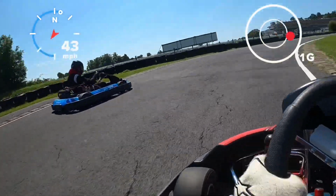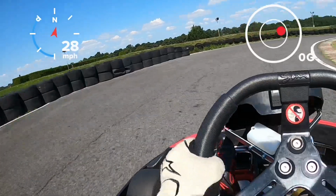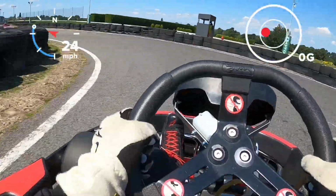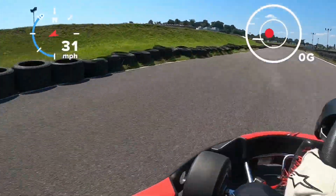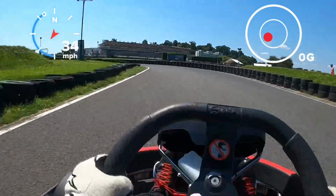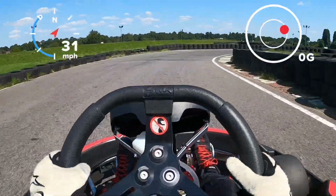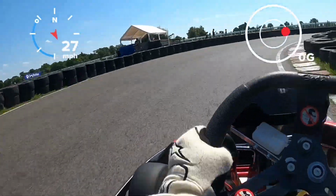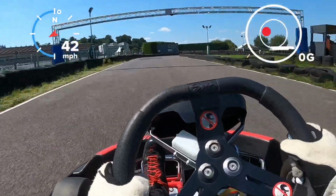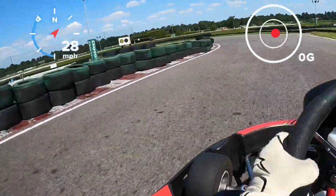Doing our absolute best to put as much pressure on, and in fact Jacob has made a mistake there. He's gone wide. There's no contact at all. That was just a mistake that he made, going a little bit too wide into turn one. We actually get a bumping warning. I don't know if the marshal down there thought that I pushed him wide or something, but I don't understand what that warning was for. If anyone can inform me, then feel free. But we are ahead, and that's the main thing.